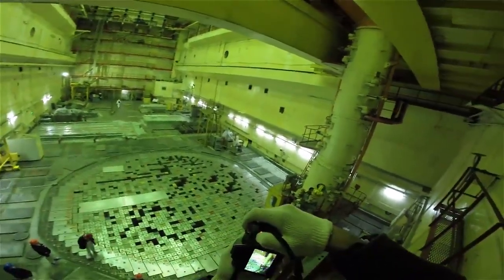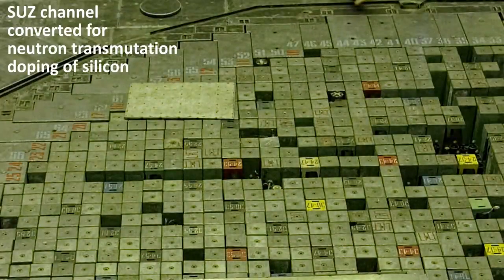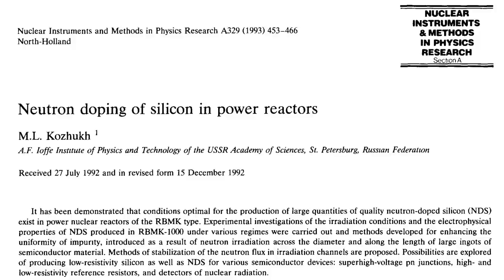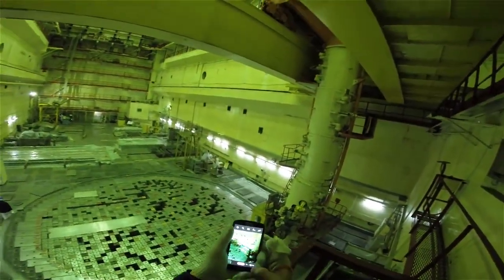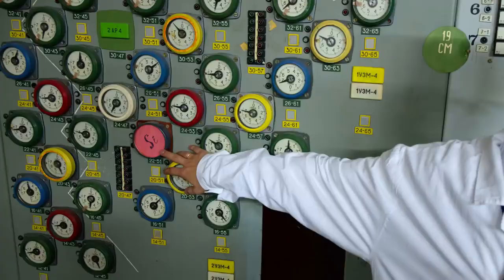And in this reactor, at least, and in the number 3 unit here at Chernobyl, one channel that belongs to the control and protection system has actually been set aside for neutron doping, activation doping of silicon. And we saw that channel in the control room. Its servo indicator indicated that it was being used for silicon rather than a normal control and protection system channel. And here in the photo you can see exactly which one that is.